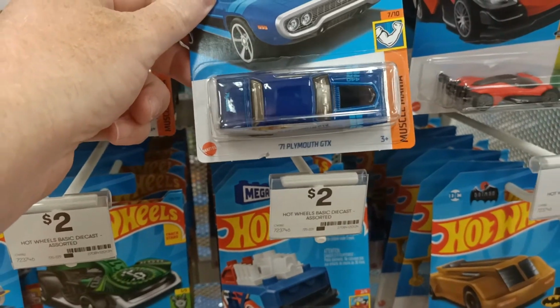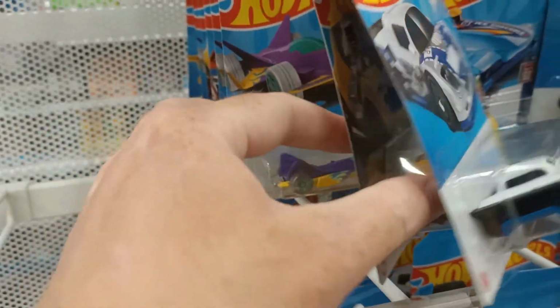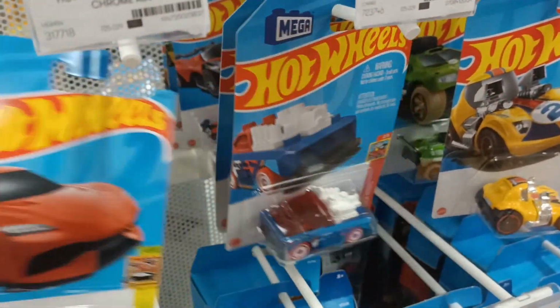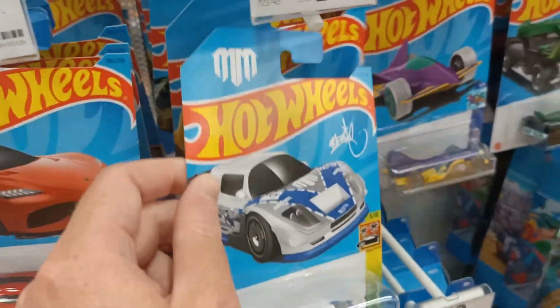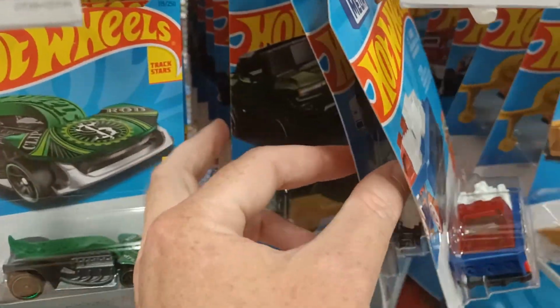This is a Big W. That was a very unique position that car was in. I tried to shake the box to try and get it the right way. I just couldn't, so I think it was made that way. Unless someone magically turned it. But it's always funny to see cars that do that.